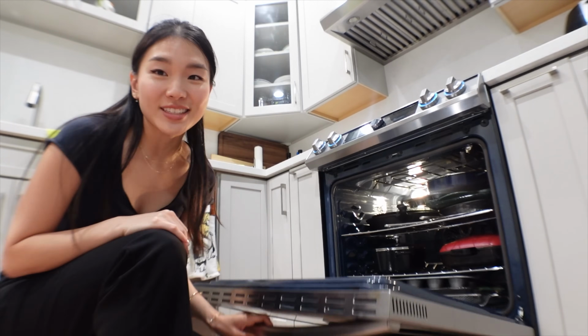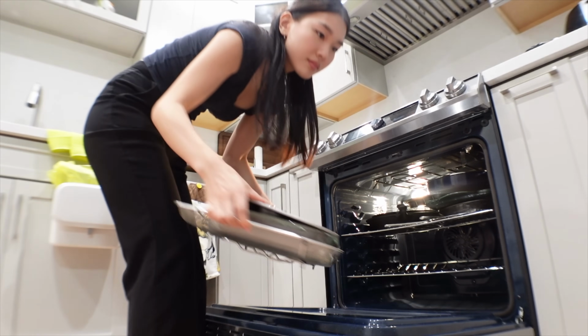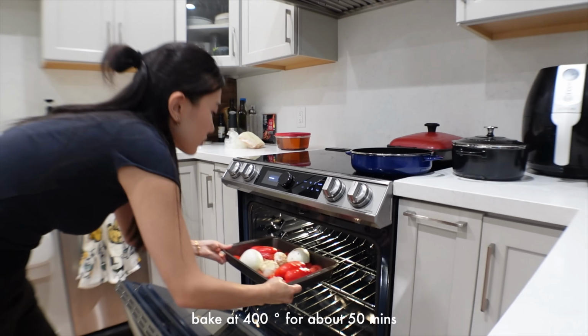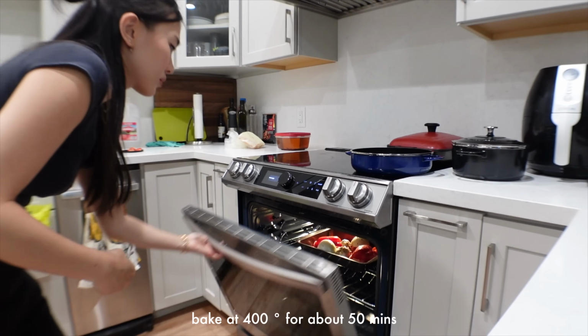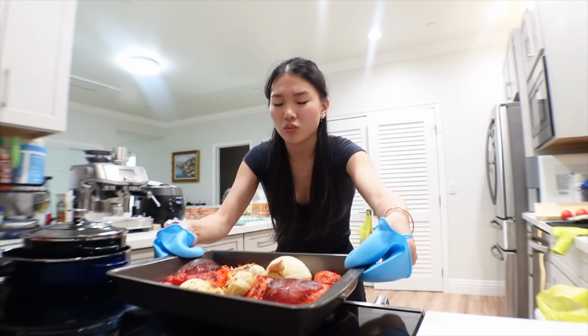The one thing that sucks when I have to use the oven is I have to take everything out. Done. Whoa.